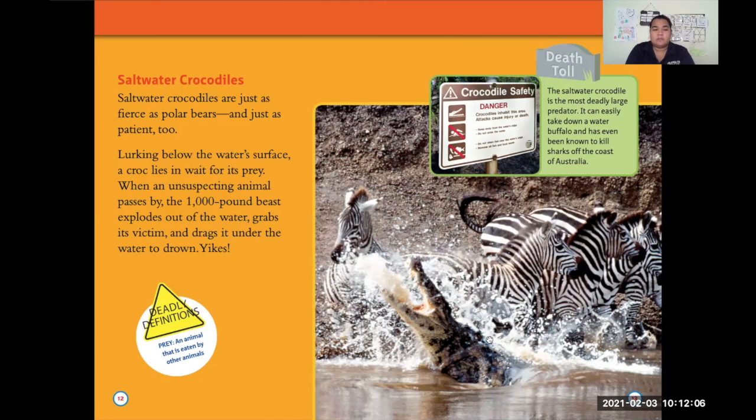Saltwater crocodiles. Saltwater crocodiles are just as fierce as polar bears and just as patient too. Lurking below the water surface, a croc lies in wait for its prey. When an unsuspecting animal passes by, the 1,000-pound beast explodes out of the water, grabs its victim, and drags it under the water to drown.